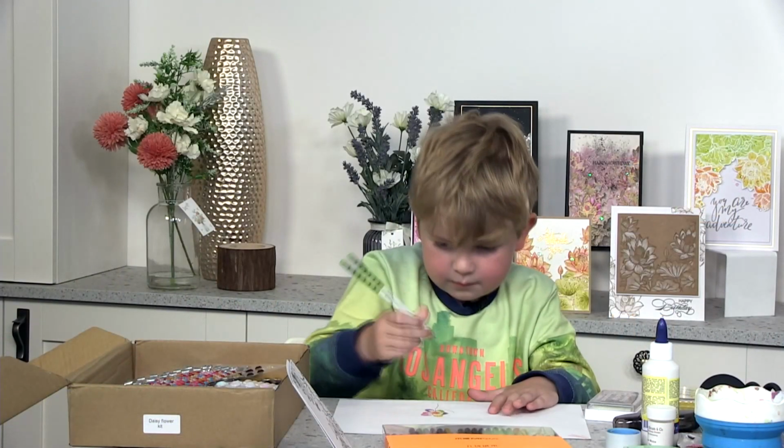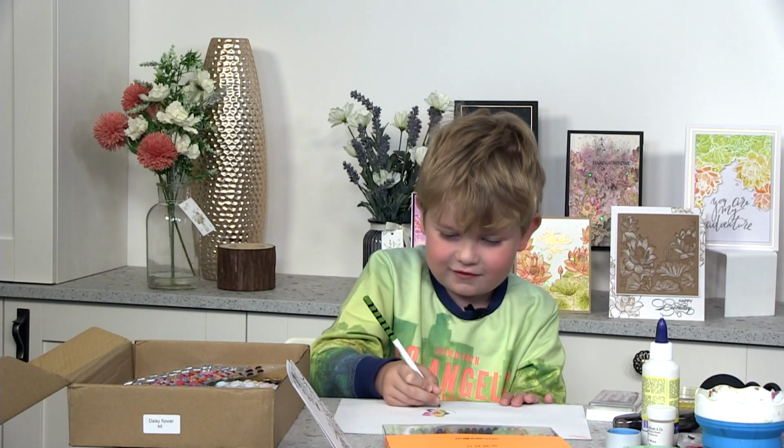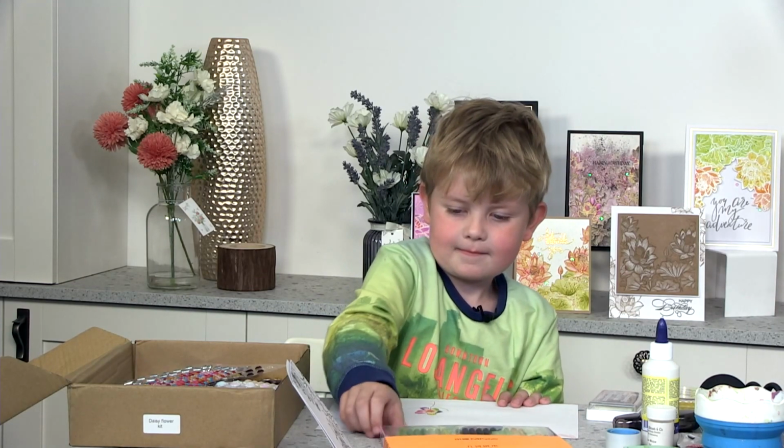So Tom's pointing out that he's done a beautiful flower. Do you want to show the flower so far before we start the crafting, Tom? Wait, I haven't done the actual flower yet. Okay, do you want me to wait? Yeah. Okay. Let's wait. So before we get into our crafting, shall I show you some fabulous samples using the stamp that we've launched today?